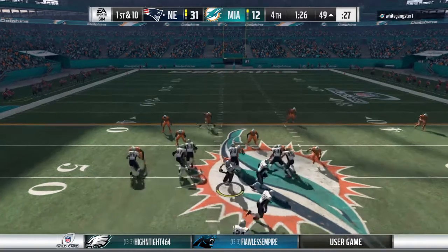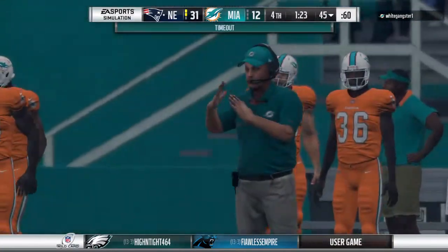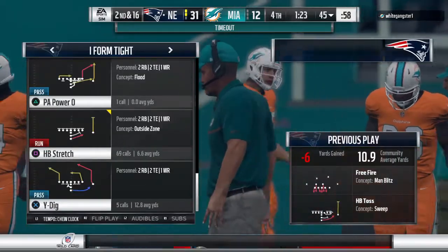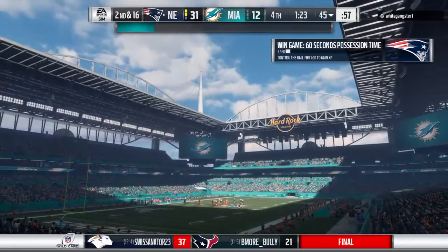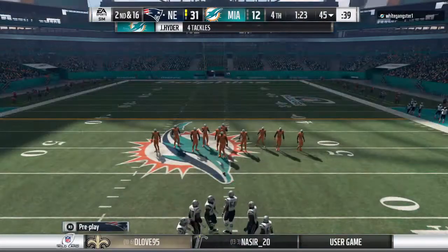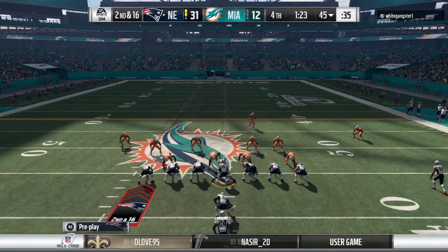All right, here we go. Now they'll run it on the toss. And he'll lose yardage on the play back at the 45-yard line. And now we're going to get a timeout here called by the defense. It'll be their third and final timeout, so as they talk things over, we'll step aside.